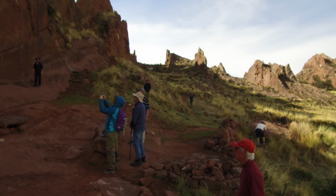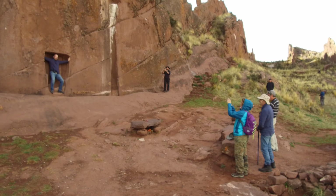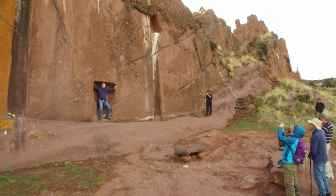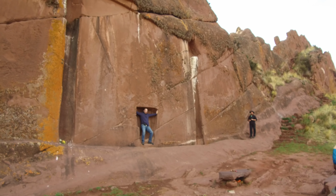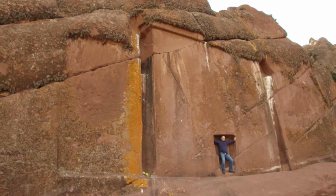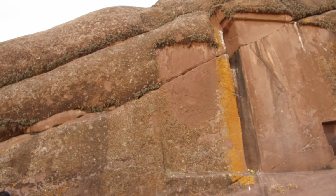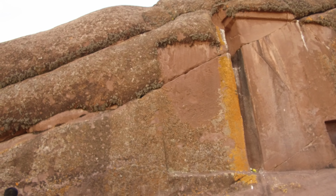And then just a final view of this interesting site called Amaru Muru or Amaru Muru. It has two different names, and it's very close to the highway on the way from Puno in Peru to the border with Bolivia.